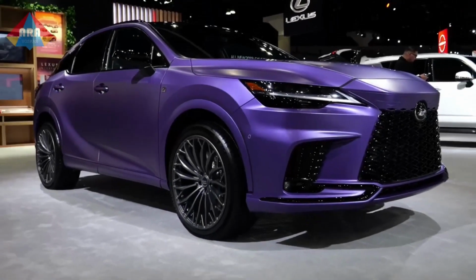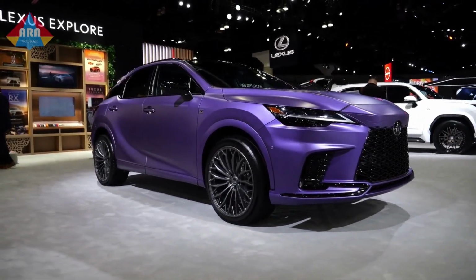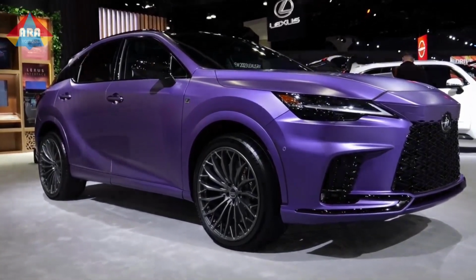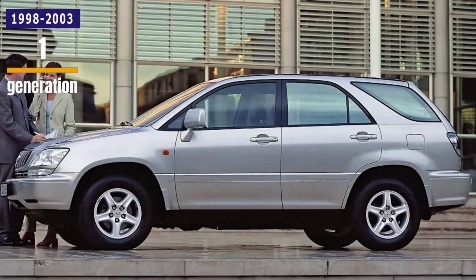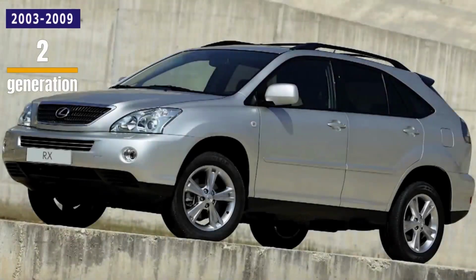The 5th generation Lexus RX retained its recognizable style, but inside it was radically transformed. RX received a new hybrid modification with the ability to recharge. Four generations were introduced and more than 3.5 million copies were sold worldwide.